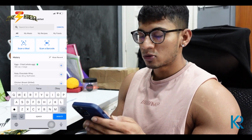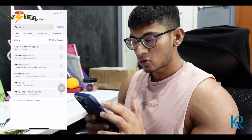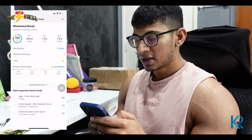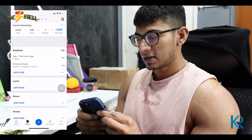2 whole eggs. Now we've got 2 slices of bread, so we need wholemeal Gardenia. Let me see, where's my wholemeal bread Gardenia? Right here. Now we need 2 slices, so that's just there. You can see serving size is 2 slices right up here. Alright, number of servings is 1 because we're only having 2 slices. So let's stick that in.